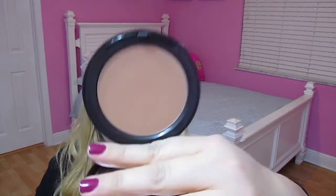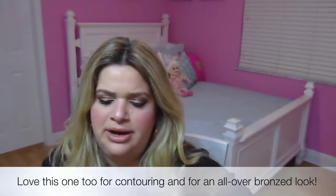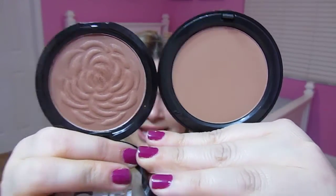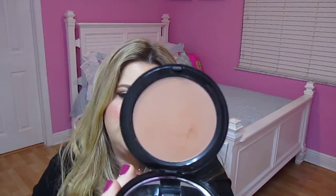The other bronzer that I've been liking is this Bobbi Brown Golden Light bronzer. It's the number one. It's a bronzing powder. This one, as you can see, is a lot lighter than the Jane bronzer. So there you see the two together. Let me show you a swatch of this one. See, it is a lot lighter. Now, they're both really, really great bronzers. This one, of course, I think it's easier to use because it's not as dark.